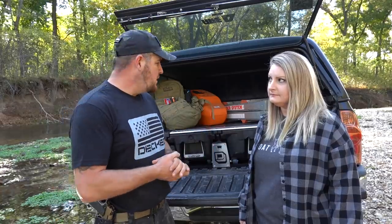It might be a little bit seasonal. There's going to be certain things I'll keep in there all year round, like all the recovery system, the jack, jumper cables, power supplies, all that type of stuff, food and water. But like in the winter time, you might want something extra in there. Chainsaws. We'll get into all that in another video. We'll save that for another video.